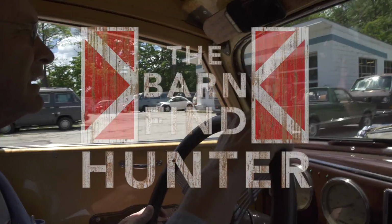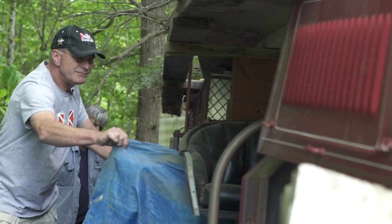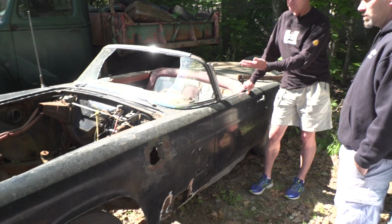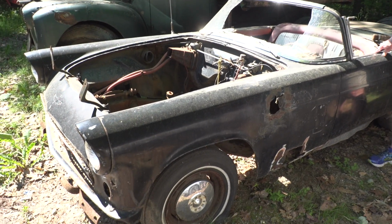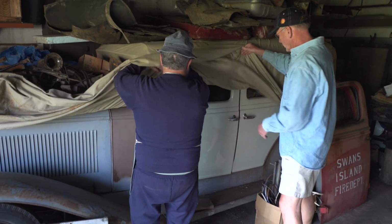I'm Tom Cotter. The first car I found, I was 12 years old. I'm 61 years old now and I'm still finding cars. And in this series, you'll see that there are still plenty of cars left. What would you take for the two cars? The 34 Ford Phaeton. Boy, look at that.